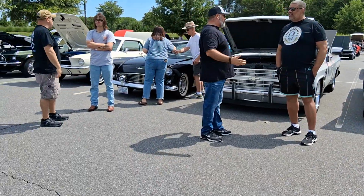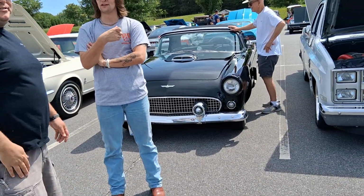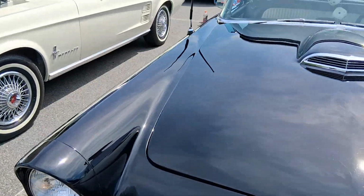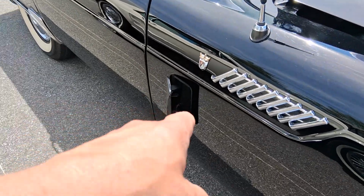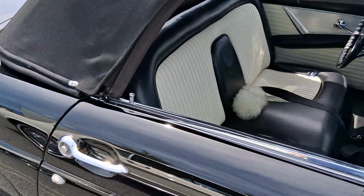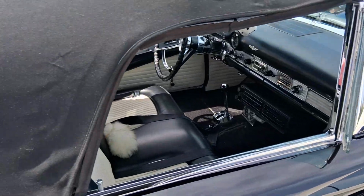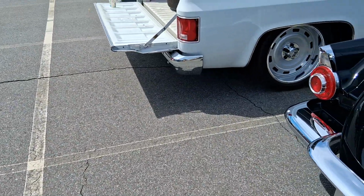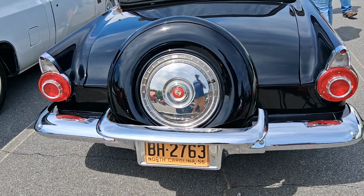Well, we got another. Shoot, I can't believe it. 2 Thunderbirds in one show. I'm not even like 40% done yet. Wow. 56 right here. I don't think we'll see a 55 today, but see those doors I was talking about, the little vents. No, the 56 wasn't too bad. Aside from those extra doors on the side, which I don't really like. It had another thing I didn't really like, this big, giant Continental kit in the back. That's really not what I like.